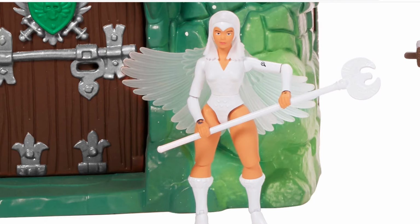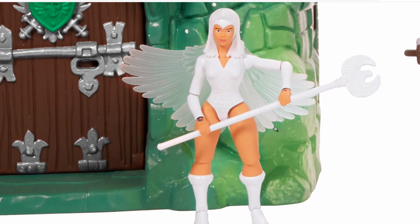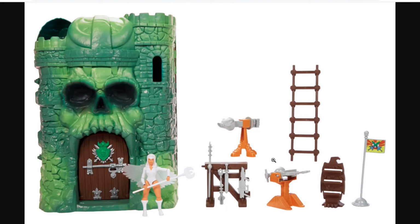I have my Sorceress downstairs. It'll be interesting to compare the two when they finally are released. She appears to have all the same articulations that Teela and Evelyn have, and she also includes her signature white staff, which did come with the original Sorceress. So yeah, wonderful looking character. Glad to see that she was included in this set. Really happy about that. Always great to get another character in the Masters of the Universe Origins line.